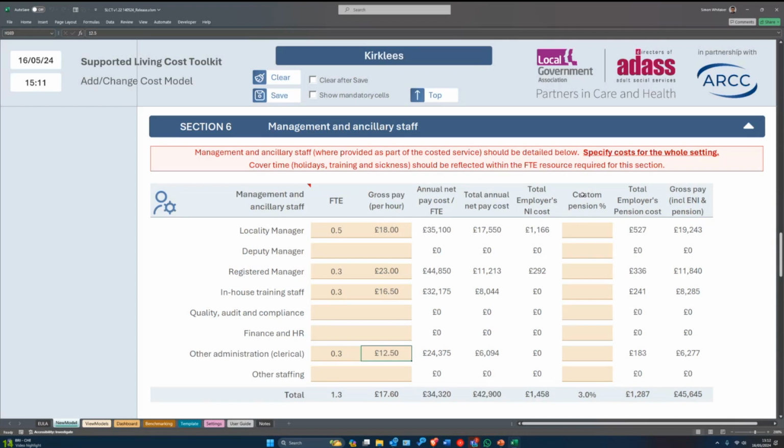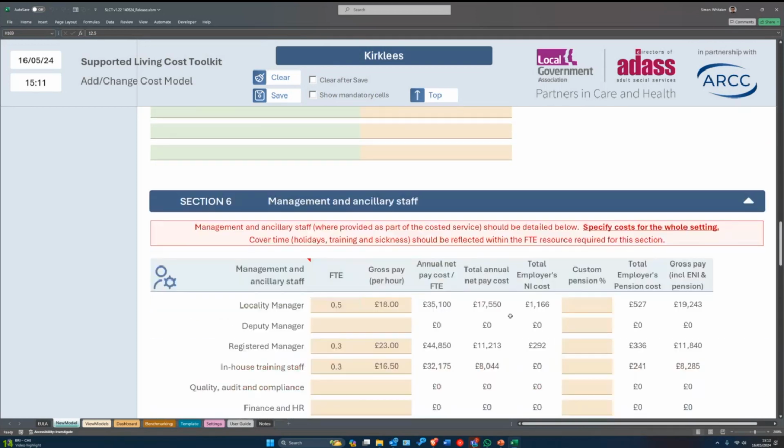You can see also that I've got this column, it's called custom pension. Okay, so at the bottom, what you can see at the minute is using 3%, because that's what I specified further up in my form.